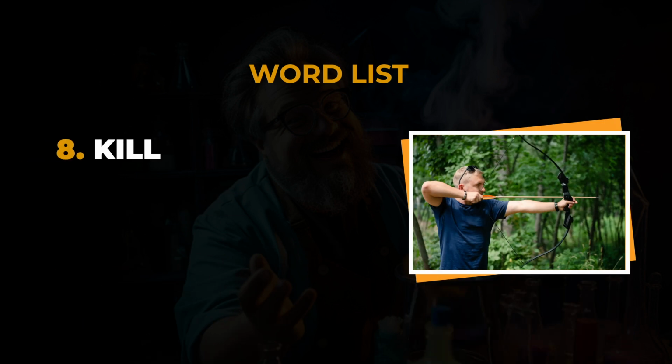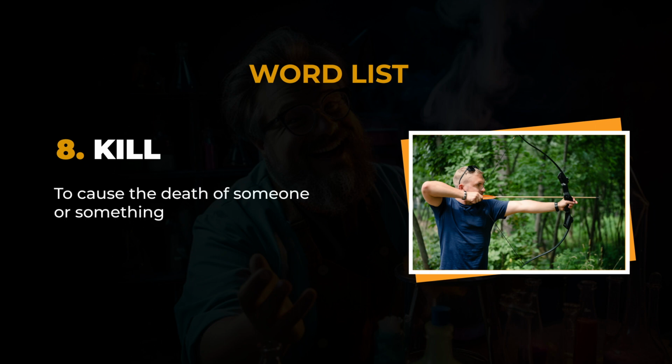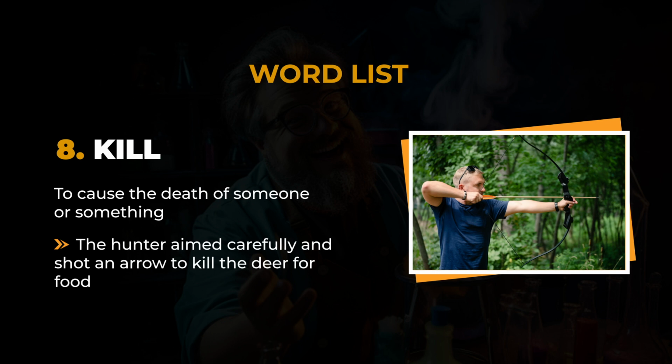Number 8. Kill. To cause the death of someone or something. Example. The hunter aimed carefully and shot an arrow to kill the deer for food.